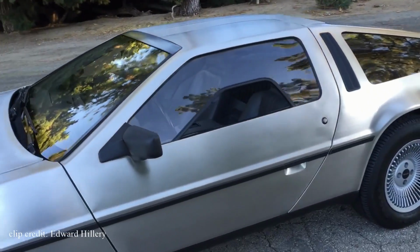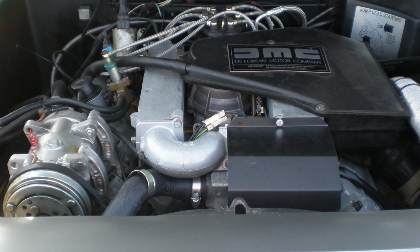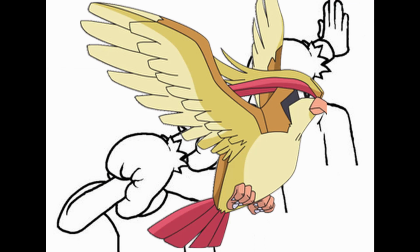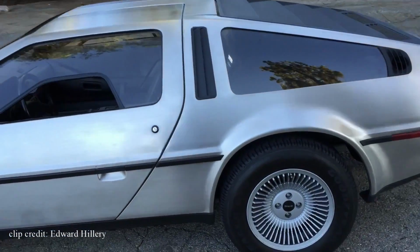that painfully underperforms. It carries a 2.9-liter V6 engine that was designed for Renault, Volvo, and Peugeot sedans. Peugeot. Well, I think that's it. You know what? Pidgeot from Pokemon, okay? It produces 130 horsepower and 153 pound-feet of torque.